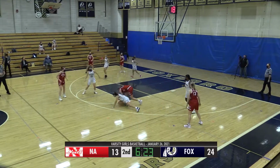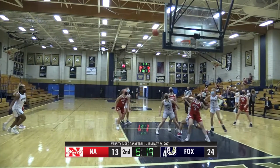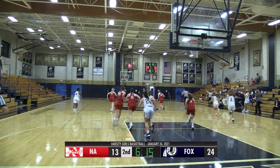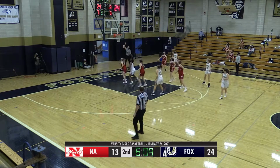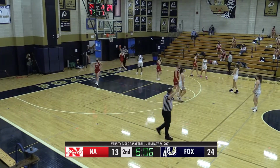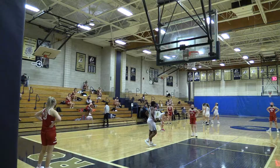They do. Oh, that was a pretty good defense there. Uh-oh. All right, good rebound by Morgan. Caitlin on the side. She stepped back and in just and out. Misses. North Attleboro ball. Yeah. We got Hannah Blake coming back in for Andrea.